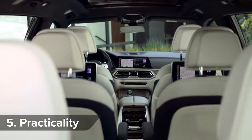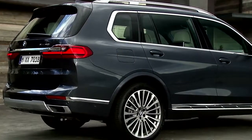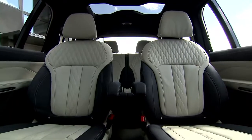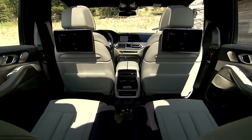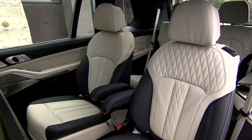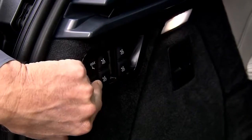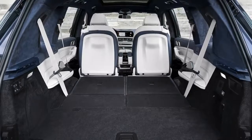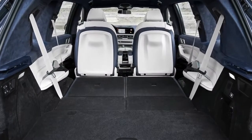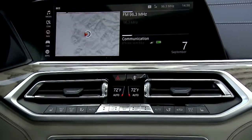Practicality isn't an issue in the X7. It comes with 7 seats as standard, and access into the back is easy because the back doors are bigger than the fronts. If you don't mind leaving a passenger behind, it's worth considering the 6-seater option that gives you 2 super comfortable captain's chairs in the middle row that have their own separate armrests and as much elbow room as you get up the front. All the back seats can be moved and folded electrically, and with them folded away, the X7 has a massive 2,120 litre load capacity.